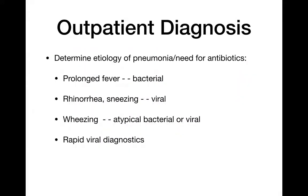It is often difficult to distinguish bacterial versus viral community-acquired pneumonia in the outpatient setting, especially based on history and physical exam alone. One clue to determine the cause of pneumonia can include duration of symptoms. Anecdotally, fever that lasts more than 2 to 3 days and is unresponsive to antipyretics is more consistent with bacterial pneumonia. History consistent with rhinorrhea and sneezing is also consistent with viral pneumonia.